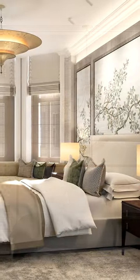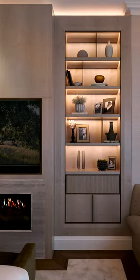This is part two. Today we're going to be showcasing all of the bedrooms, the bathrooms, and I have to say these are some of the most luxurious bedrooms we've ever designed.